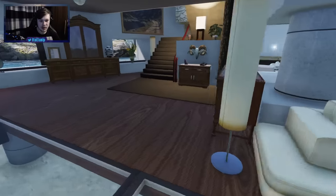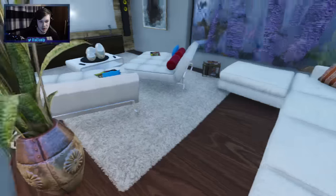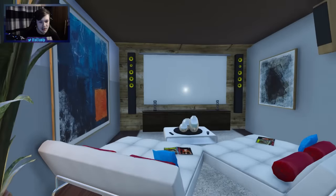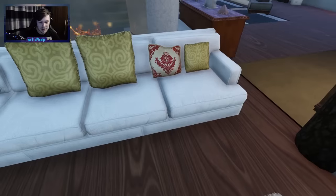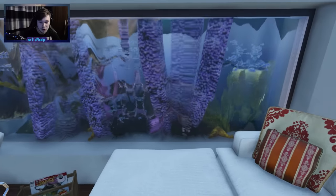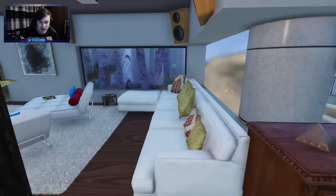So this definitely looks like some kind of resort or a holiday home or something. There's loads of stuff, and there's a little cinema room. This is cool. This is cozy. Look at this little cinema room area set up. That's freaking nice. Got a little fire there. You got a little waterfall thing there. That looks trippy as hell. This is fancy. God damn.